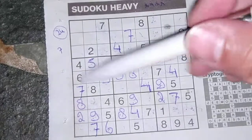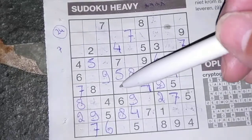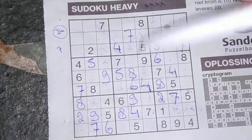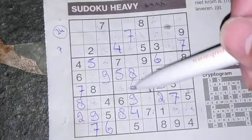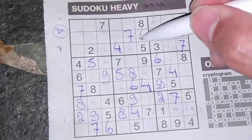6 in this row, 6 in the middle row, so in the row below, the only 2 places for the 6 should be here or there. We see here 6, no 6 there. 6 should be here. 6 in this column, 6 in the middle column, so in the column next, the only place for the 6 should be there.